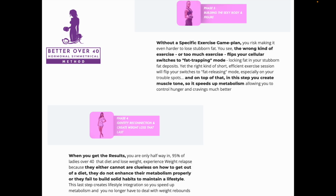Step number 3 is really addressing one of the main problems that you get to experience as you age, which is muscle loss. If you lose your muscle, by nature you lower your metabolism and you suffer hunger a lot more. This is why cravings show up more often and it gets harder and harder to lose weight. On top of that, if you implement the wrong exercise strategies, you not only slow down your metabolism, but you're getting into stress mode, making it virtually impossible to lose weight.